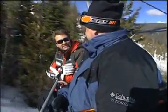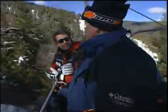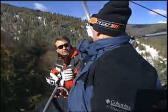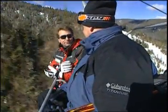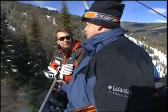Norman, you got a great mountain here. Isn't this something back here? It is a lot of fun. It is super. There's so many different types of terrain here, from groomed slopes and some serious double black diamonds, bumps over here. Yeah, the bumps are great. I love skiing back in here. You can just challenge any ability level back here.